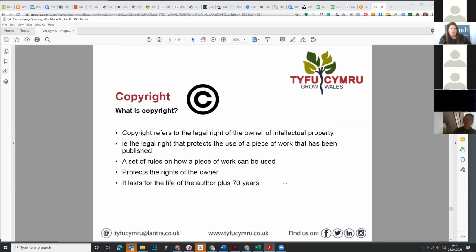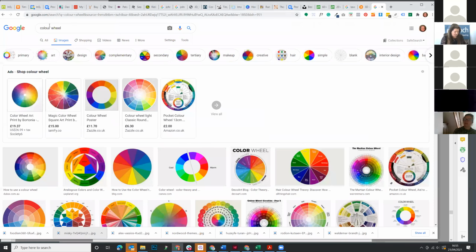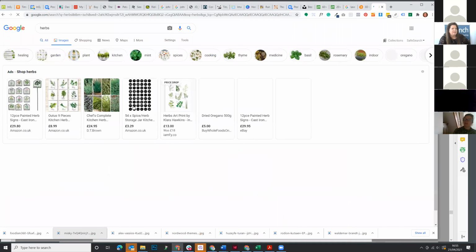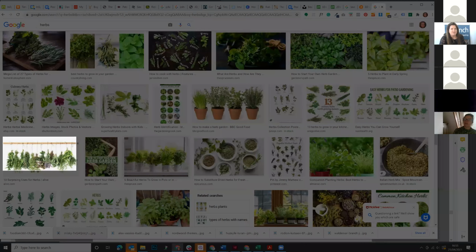So this is the reason why you should not find images on Google and just copy and paste them, because they are copyrighted to somebody else. Most people know this and wouldn't do it, but occasionally you'll find people that do. So do not take images from the web unless they're from one of these free online resources. Do not go to Google and put in herbs and find these images and say, for example, that's a really nice image, I want that, I'll screenshot it and paste that into your website. You must not do that.